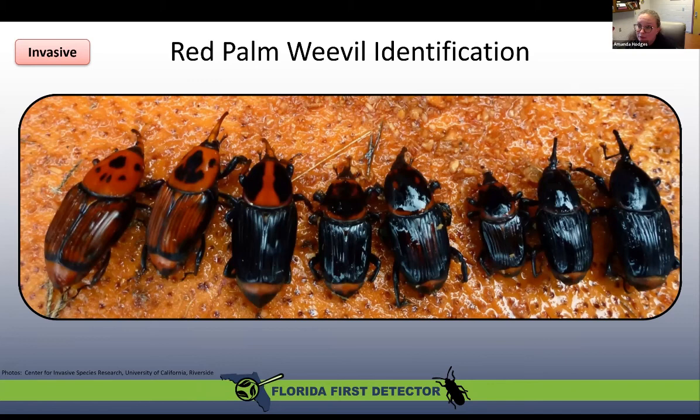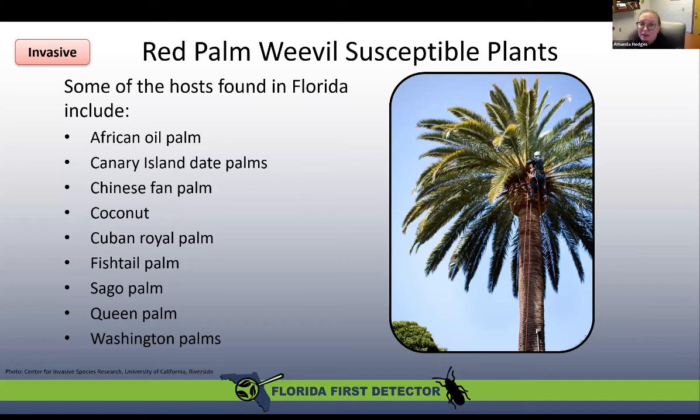So what's at risk? Really the Canary Island date palm is a major host of concern for the red palm weevil, but the African oil palm, the Chinese fan palm, coconut, Cuban royal palm, fishtail palm, sago palm, queen palm, and Washington palms are also at risk. And actually a secondary host of the red palm weevil is sugarcane, which is a little bit odd, but it is in fact a secondary host that we would be concerned about because it's one of our major economically valuable crops in the state of Florida.